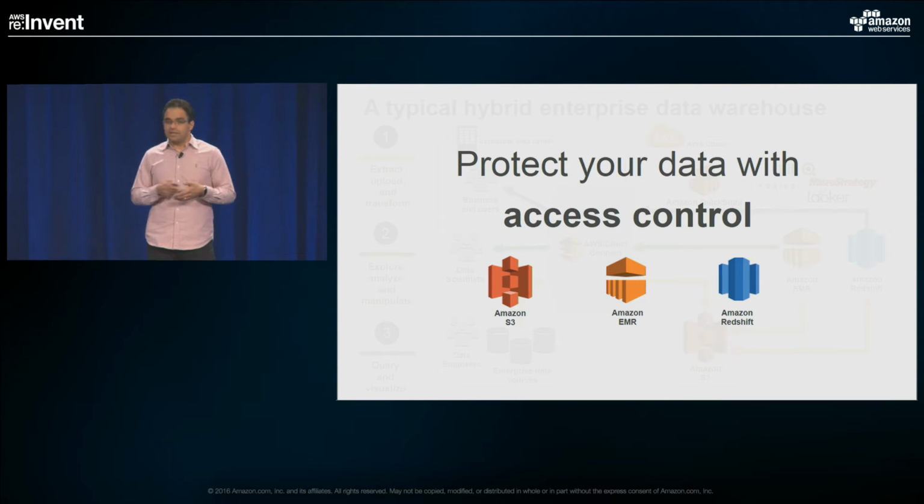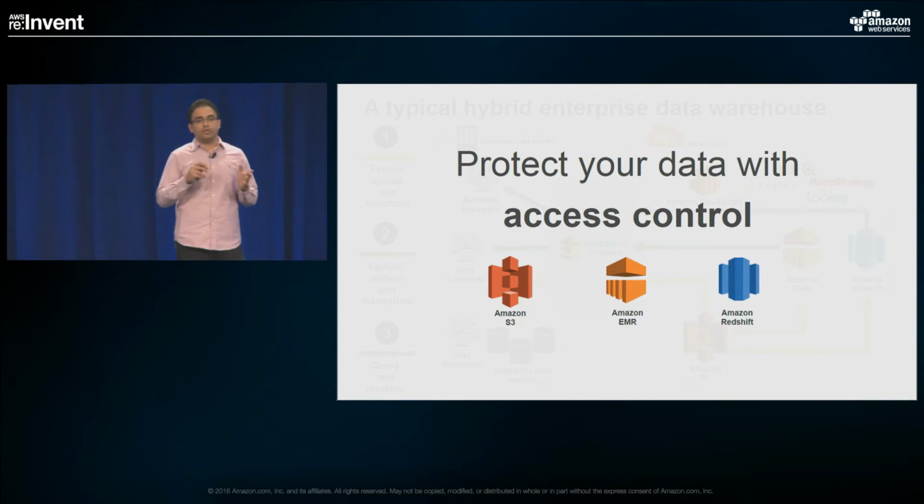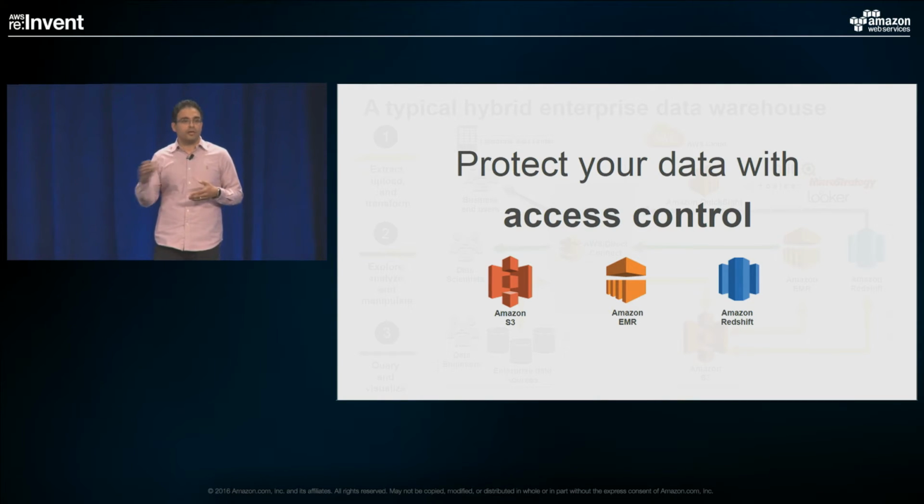Now, we all know that reality is more complicated than that. What we often see instead is that there are multiple teams across different departments and different lines of business who would wish to consume data from the data warehouse. But not only consume data, they might also need to produce their own data sets and be able to share those with other teams.